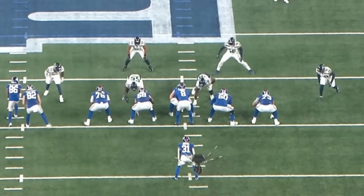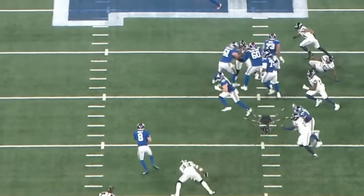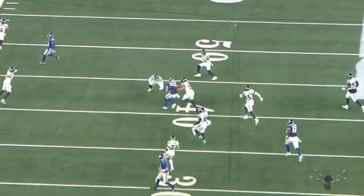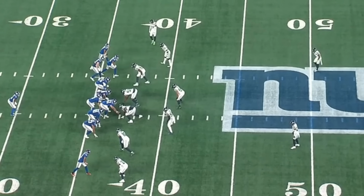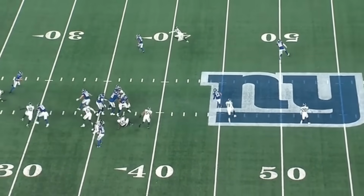You guys can see it from the end zone angle as well. Daniel Jones does consider throwing this football, but again, he decides not to because Witherspoon's all over it. It's a really nice rep. And what's crazy is, statistically, there's nothing that Witherspoon did on this play outside of an assisted tackle. But these are the type of plays that a coaching staff is going to analyze and say, that's why we went out and drafted this guy.